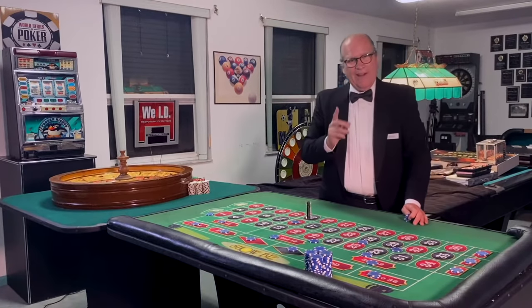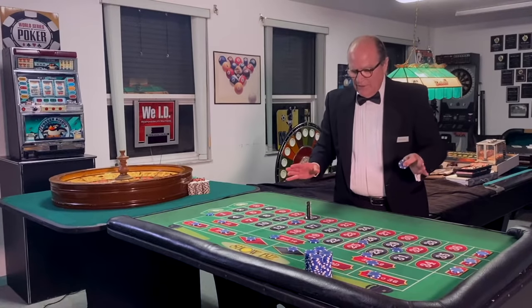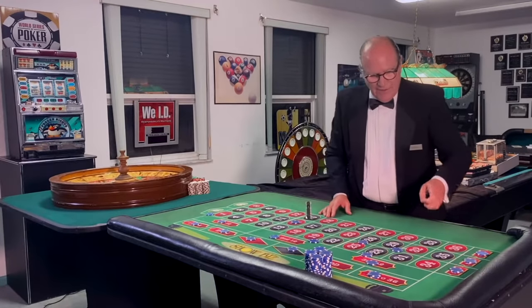Now, very important etiquette-wise on this game, while this marker is on up, don't touch anything. This is when the dealer is making his payoffs and collections. So you don't want to get in there and bet the next one. You've got to be patient and wait while this marker's out, and let him do his job.